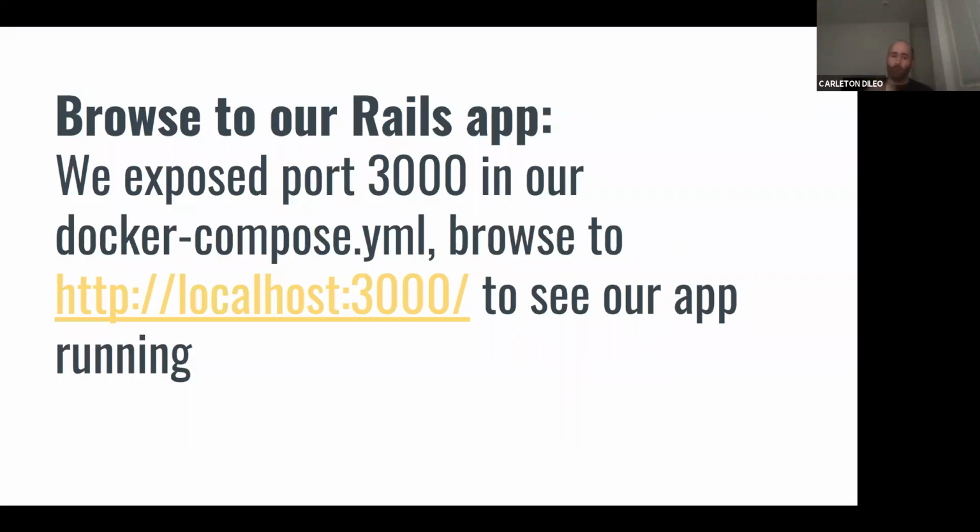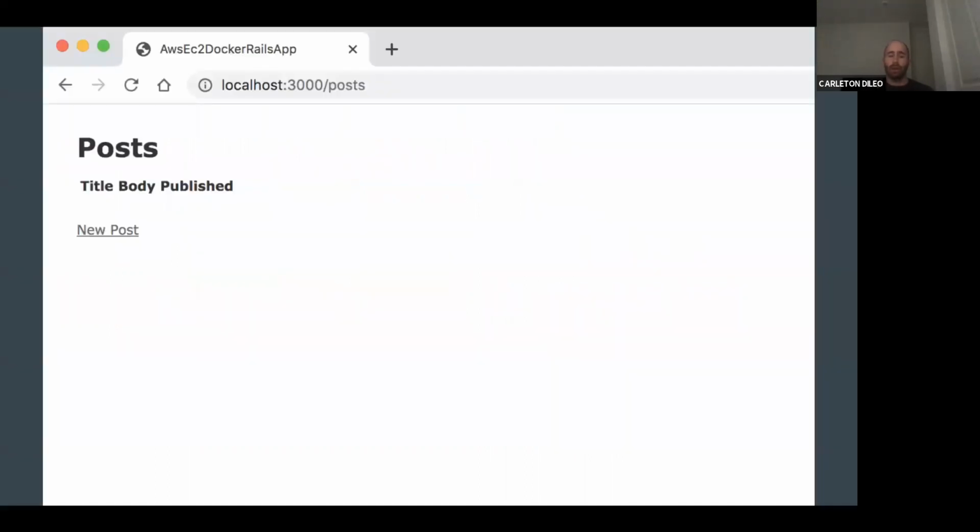And then finally, once we do all this, with 3000 exposed, if we're running this locally, we can browse to localhost 3001 and we can see our Rails app.